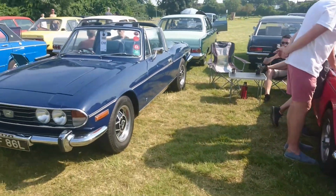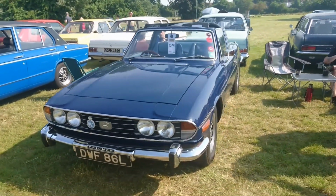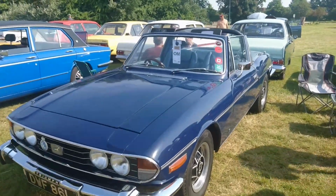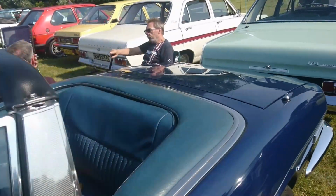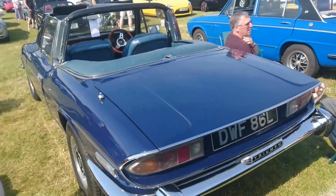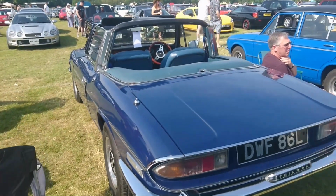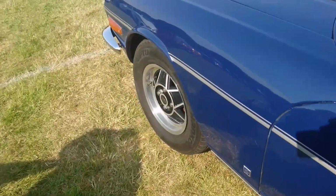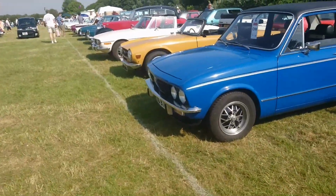Another Stag here. I don't know if that's a Mark 1 or a Mark 2. I'm going to say Mark 1. Thank you. But it's easy to make a Mark 1 look like a Mark 2. People change the bits over regularly. I should have known actually. The tail panel's another way that you can tell, but sometimes they get repainted. Got the lovely wheels on this.